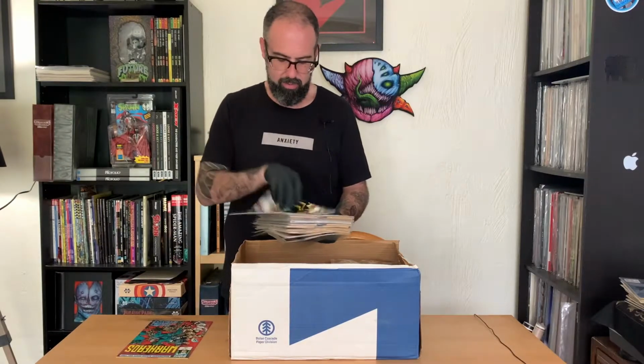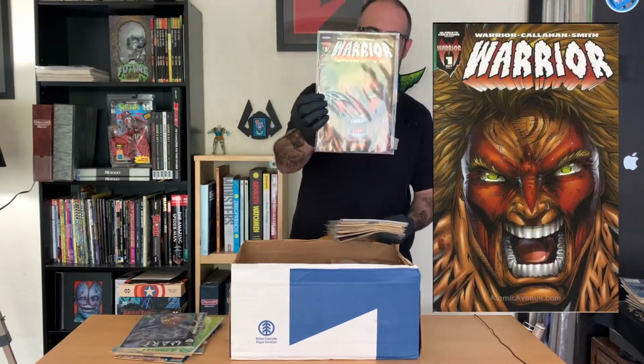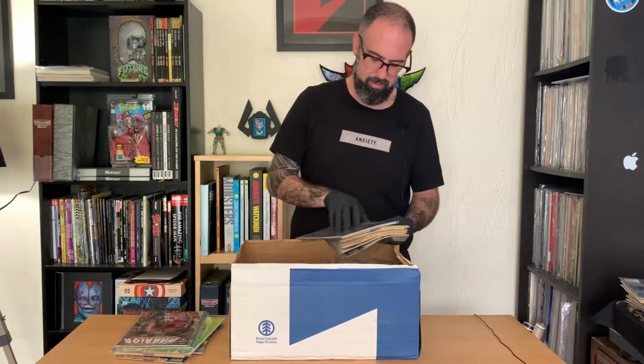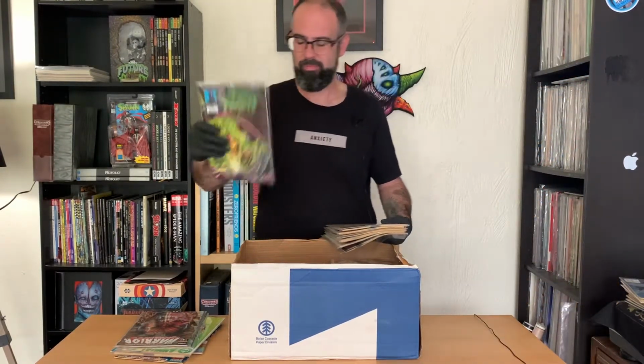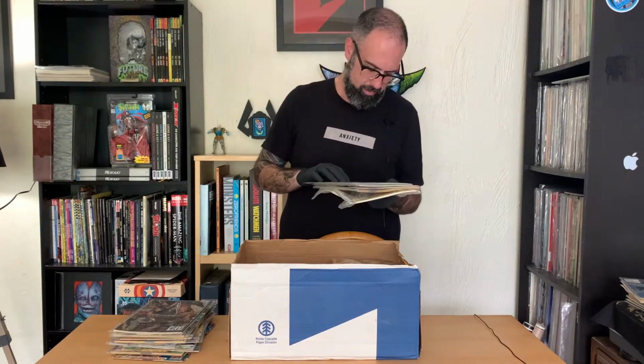So here we go. This looks like an Ultimate Warrior comic book, Ultimate Warrior from the WWF days. Oh god, nobody wants a Warriors of Plasm #1. Not even Jim Shooter, and he created it. Oh yeah, this is a good one. WCW Wrestling #1, featuring Lex Luger on the cover, and WCW #2, featuring Ron Simmons on the cover. Jerry Ordway, Wildstar #1, Image Comics.